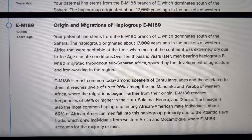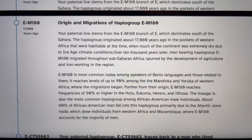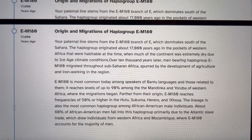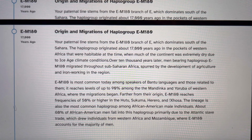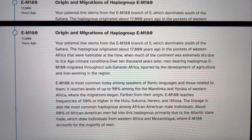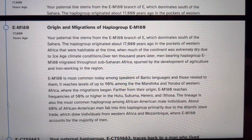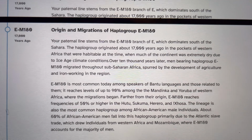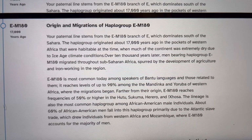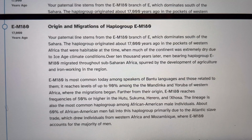What they did, they dug up these pharaohs and tested their DNA, and now they got technology and advanced stuff. They could tell what is what. So what this says, the haplogroup originated about 17,000 years ago in the pockets of Western Africa that were habitable at the time when much of the continent was extremely dry due to Ice Age climate conditions. Over 10,000 years later, men bearing haplogroup E-M180 migrated through Sub-Saharan Africa.